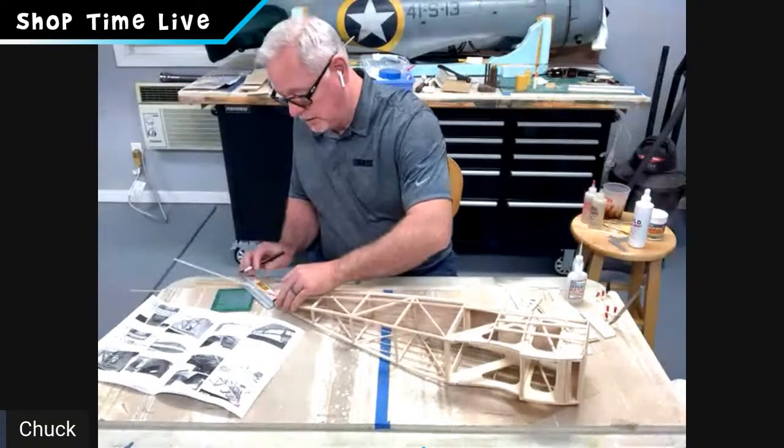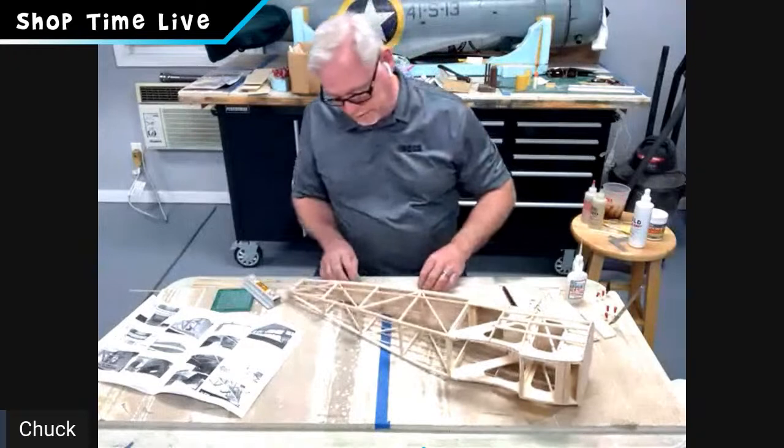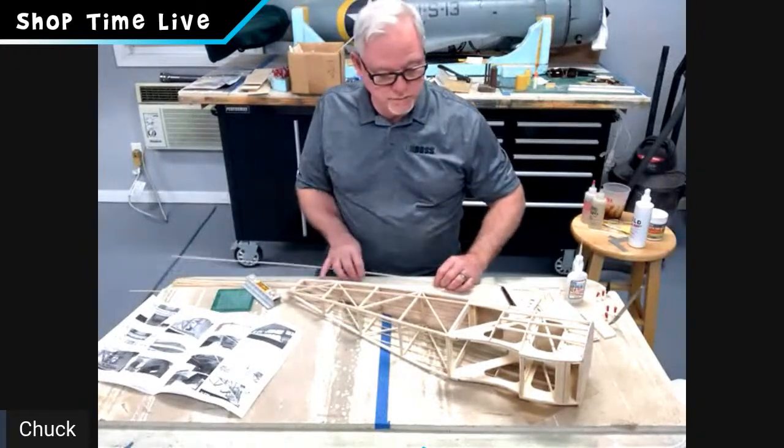All right. Yeah, guys, to me, it just makes it easier to do it that way than it is to deconstruct the whole front end to try to get to the blind nut. Absolutely. For two little screws.